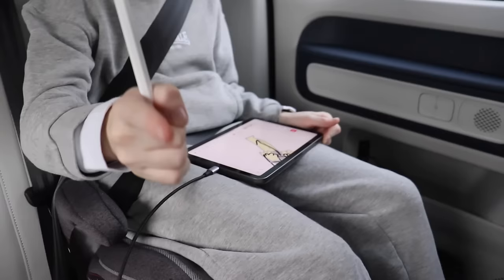Jude, you've got your iPad plugged in to your door. Yeah. Where have you seen that before? What? Nowhere. Is that your point?